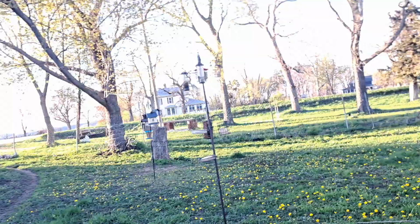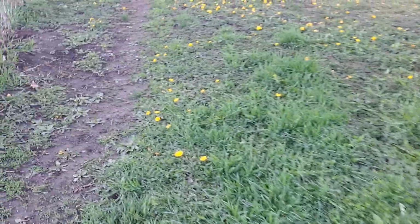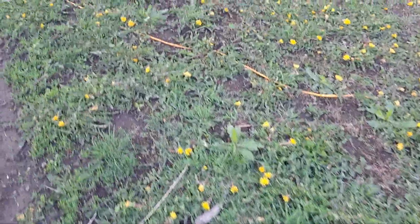So yeah, it's a nice little yard walk. The bird feeders, we're back at the front. I don't want to go all the way up front. I'll go up front, okay? Here, dandelions. We'll get some dandelions. Aren't they just dandy? I don't know what's growing up here. We could have some really strange stuff.